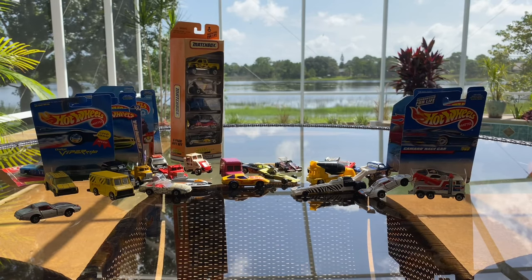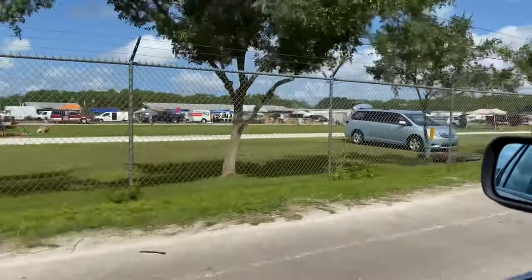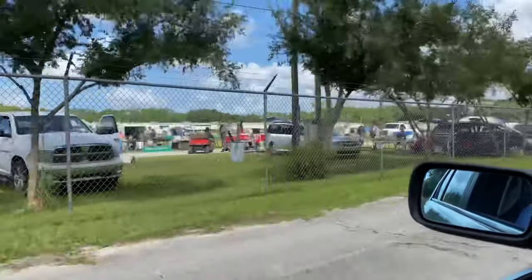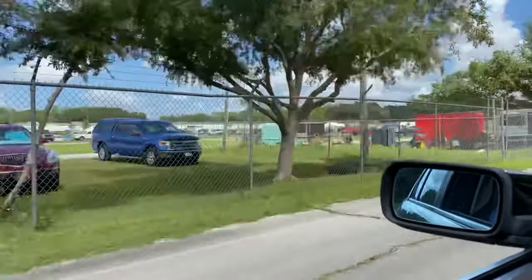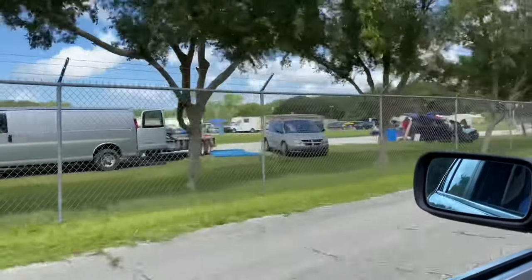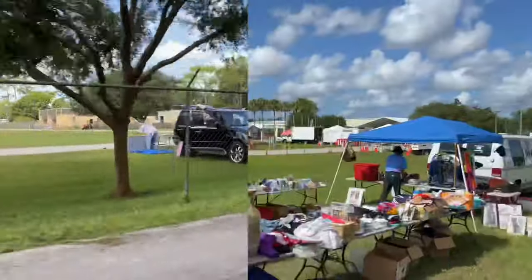Let's go back out to the market. Be a week later for me. Be right now for you guys. Let's go. Do a little drive-by before we go in. Well, on the surface, it looks crowded. Might be worth it. See what we find. Just like that, we're right inside the market.